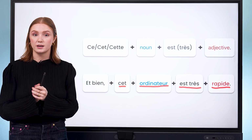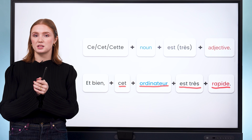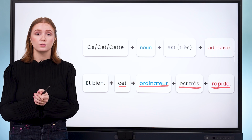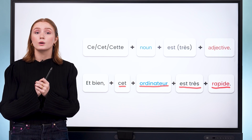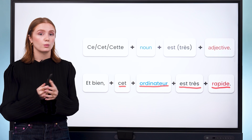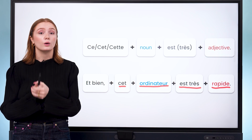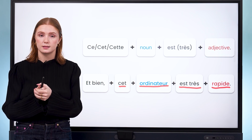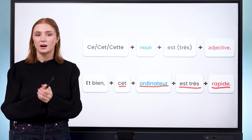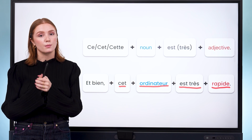In French, demonstrative adjectives like ce, cet, and cette all mean this or that, but they change depending on the noun that follows. Cet is used before masculine nouns that start with a vowel sound, which is why we say cet ordinateur, because ordinateur starts with an O. If the noun starts with a consonant, you'd use ce instead. And if the noun were feminine, you'd say cette instead. Now, on to ordinateur. It means computer and is a masculine noun in French.